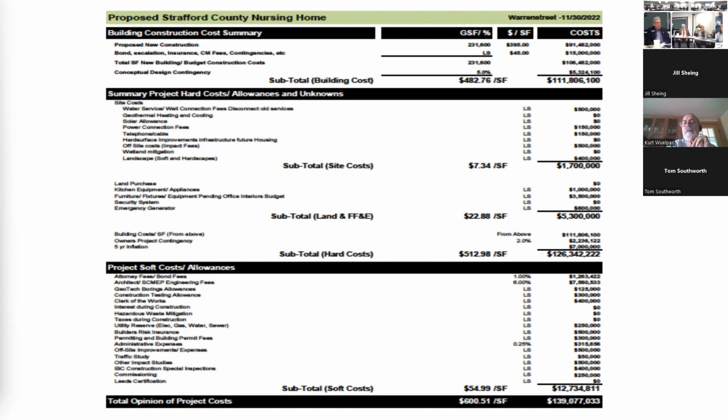Mike, one comment. I noticed on your line item on the project soft cost allowances, line item 3, it says geotech boring allowance, $125,000. I assume that's something in there for, I don't know what geotech means. Geotech is basically we have to do a number of borings to determine the capacity of the structural site. Okay, so it has nothing to do with power or heat. Geothermal. Okay. Yeah.